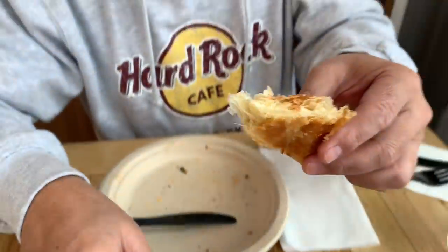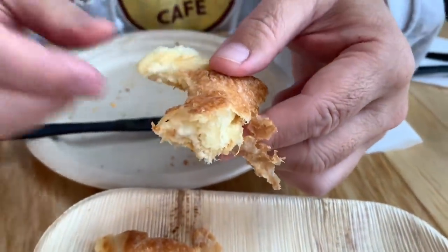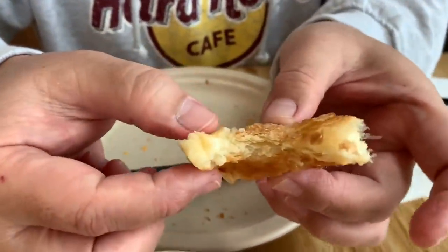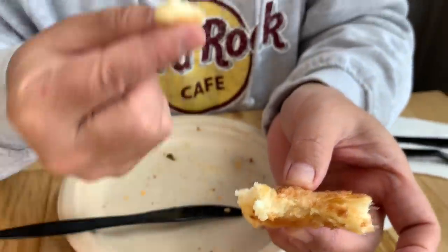Try this out. Here. Immediately, you taste the sugar crystal top where it's nice and crispy. That comes out first. And then the sweet cream cheese. Here it is back there. Not overly sweet. It's perfect.